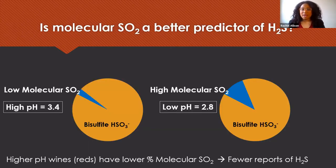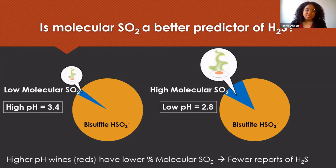So this kind of gets towards our actual research. In some of our preliminary trials, we've taken wines and modified them to have different combinations of low and high pH, low and high free SO2, and molecular SO2. What we see so far is that molecular SO2 seems to be a better predictor of hydrogen sulfide than either free or bisulfite. What we know is that lower pH wines have a higher proportion of molecular SO2. That's just how the equilibrium works.